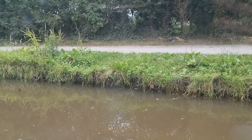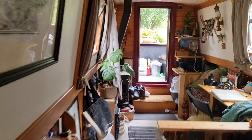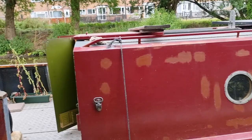Just looked out the window and we've come unpegged, so we're in the middle of the canal, aren't we? I was just having a shower and I've come out and we're just like this. So I need to pull us back over before another boat comes. Oh joy. Get on with it. Find some shoes. This is what happens when people go past your boat too fast, and the pegs get ripped out of the ground. It is really soft ground here though.